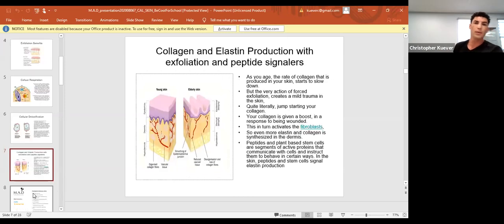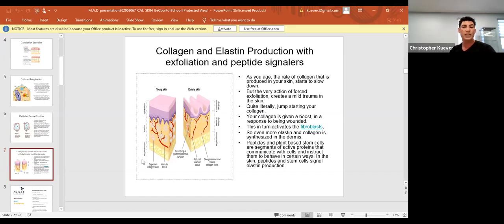And last but not least, collagen and elastin production with exfoliation and peptide signalers. As you age, the rate of collagen that is produced in your skin starts to slow down. The very action of forced exfoliation creates a mild trauma in the skin, quite literally jump-starting your collagen. Your collagen is given a boost in response to being wounded. This in turn activates the fibroblasts, so even more elastin and collagen is synthesized in the dermis. And finally, peptides and plant-based stem cells are segments of active proteins that communicate with cells and instruct them to behave in certain ways. In the skin, peptides and stem cells signal elastin production.